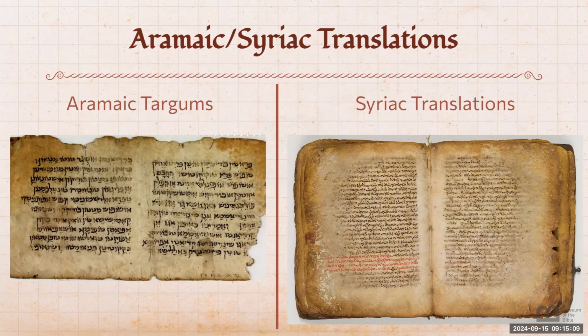Now, we don't have anything extant from that time period. This is a supposition based on the evidence that we have, but we don't have any objective evidence. We don't have any manuscripts from Ezra and Nehemiah's day that is an Aramaic Targum. In fact, we're not even sure when the first Aramaic Targum would have come about or how it came about.